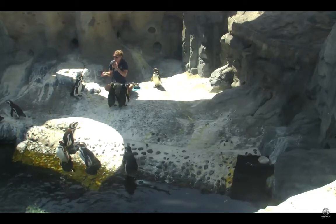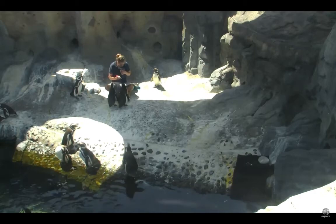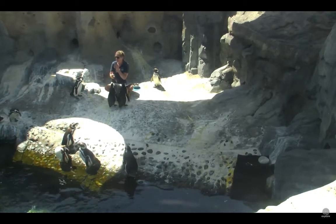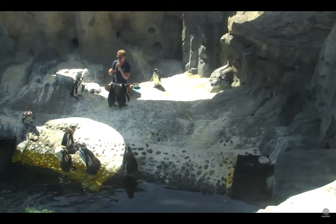So for example, Robbie likes to eat with his feet in the water. A few weeks ago, he decided, I'm not hungry. Kind of weird because they're supposed to be bulking up for their molt.